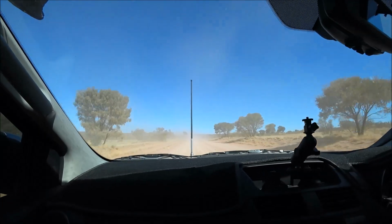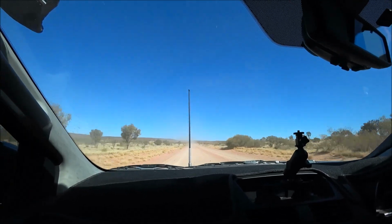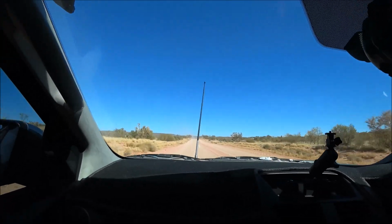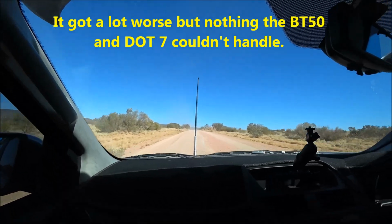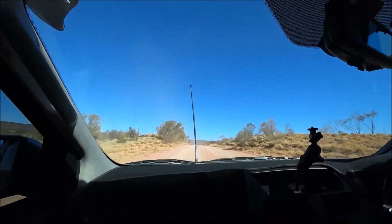Obviously, all this dust and that around, guys, get your lights on. And I haven't aired down yet. It's not as bad as I thought it'd be yet. It's corrugated on the sides, but if you stick in the middle a bit, it's not too bad. If it gets any worse, I'll hang on. There's a good hit there. So it's getting a little bit worse.